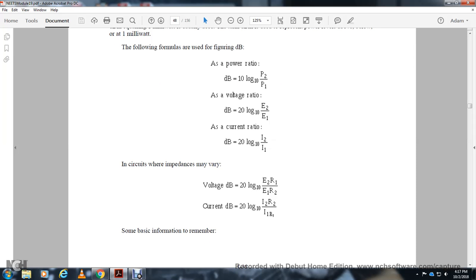And circle the impedance voltage in decibels: 20 log base 10 of the voltage squared times the ohms 1 over the voltage 1 over the ohms 2. The current in decibels is 20 log base 10 of amperes 2 over the resistor ohms 2 times the amperes 1 over the ohms 2.